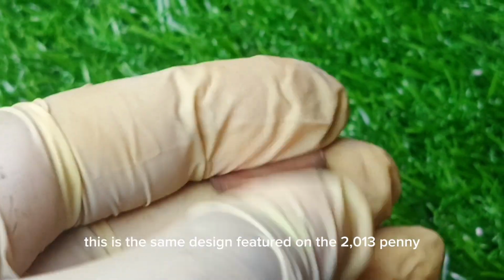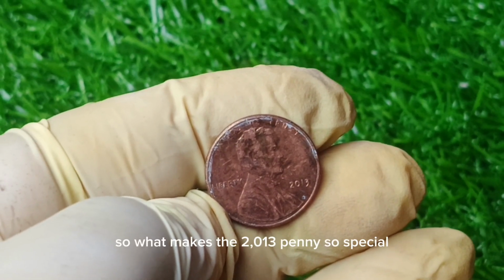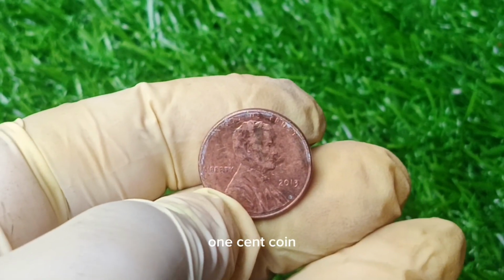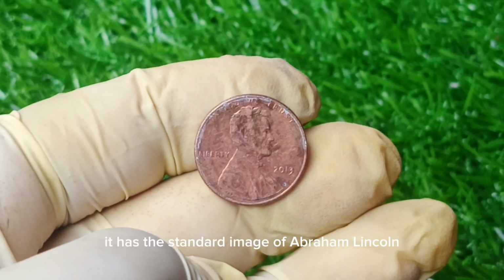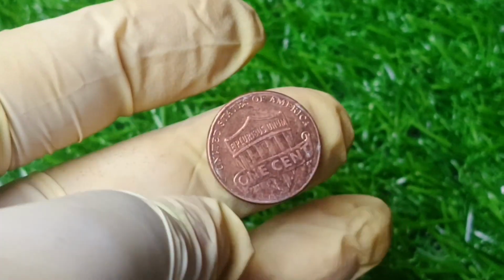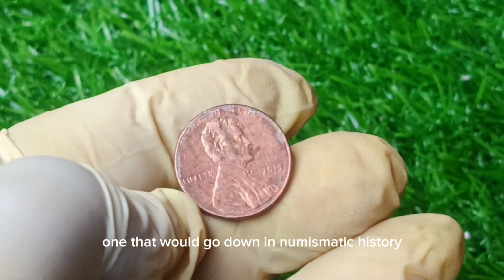This is the same design featured on the 2013 penny, the year that would see a major error that would go on to make history. So, what makes the 2013 penny so special? From the outside, the 2013 1-cent coin looks like any other penny you'd find in your pocket. It has the standard image of Abraham Lincoln on the front, with the Union Shield on the back, both of which are standard for modern pennies. But in 2013, a mistake was made during the minting process, one that would go down in numismatic history.